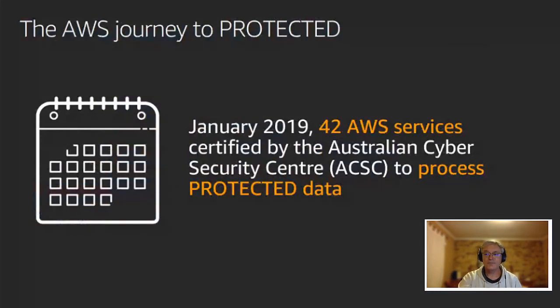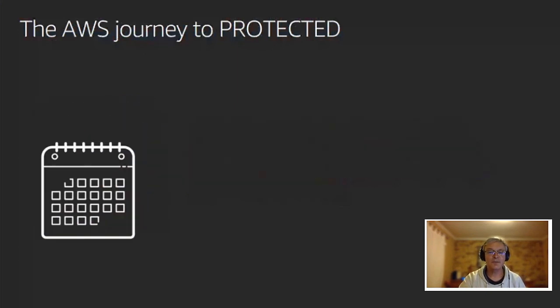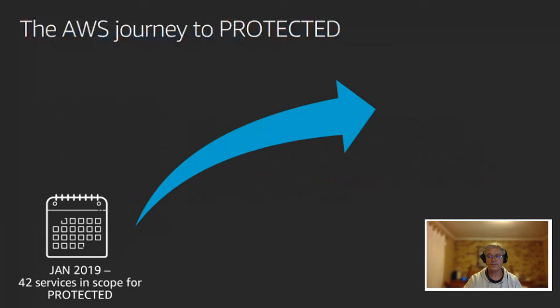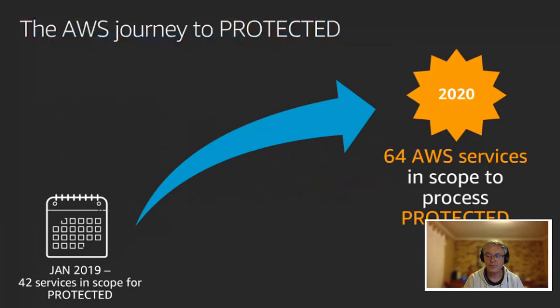So that was where we were at in 2019 with 42 services. We didn't stop there, of course. We've continued to iterate and build on that. We actually undertook another audit round late last year that we announced in January 2020, where we now have a Stage 2 IRAP report of 64 services that are in scope of that audit at the protected level.